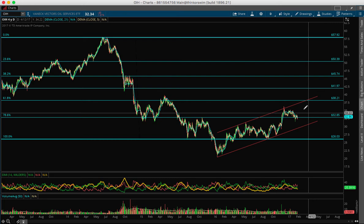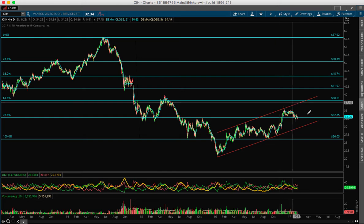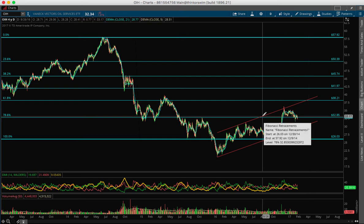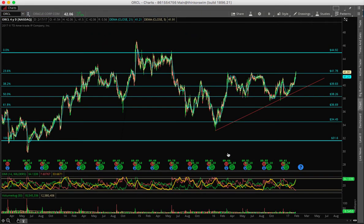I think it's bearish right now. It's heading to the bottom, so you have to watch this bottom, because every time it goes there, it bounces. But if you break down, it's gonna move very nicely to the 20s, and it can be a nice trade. So you might better put this one in your watch list. I think it's bearish. Now let's talk about Oracle.